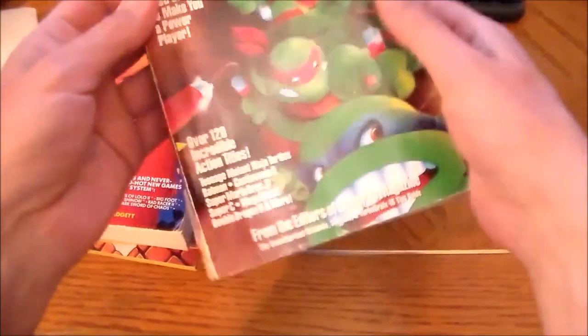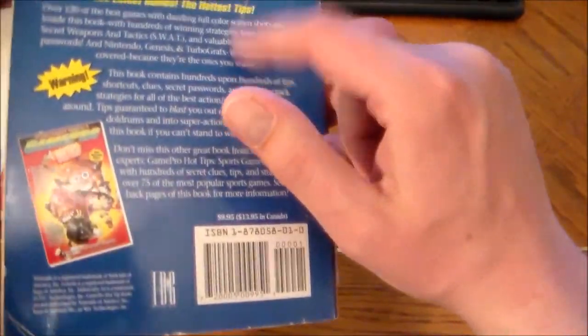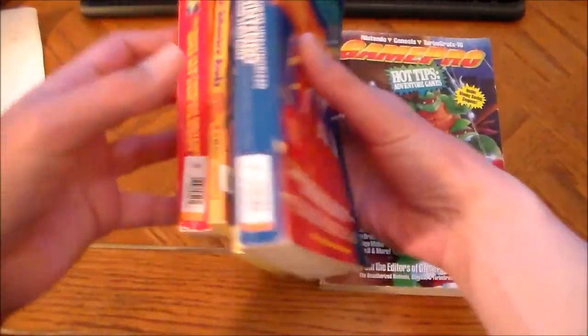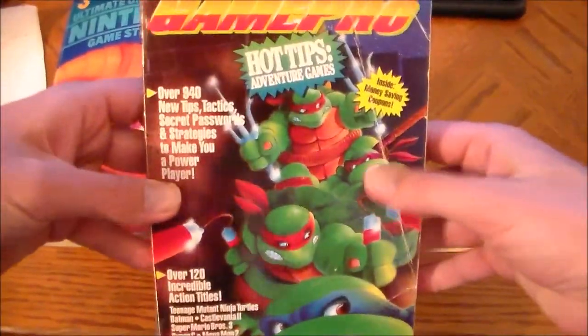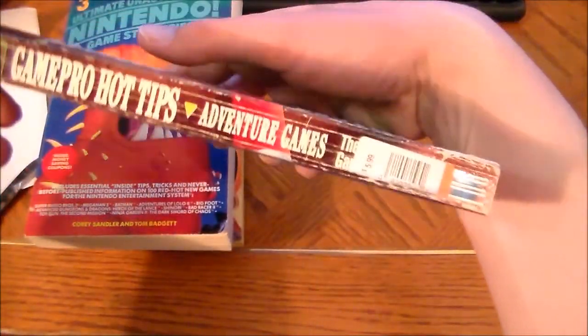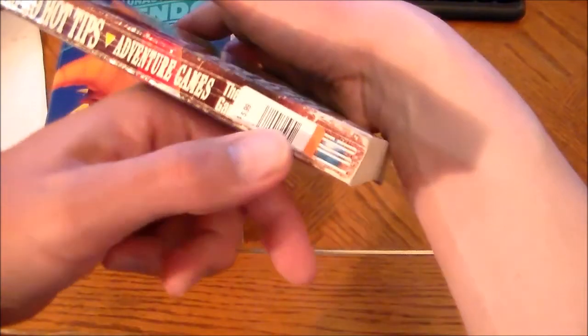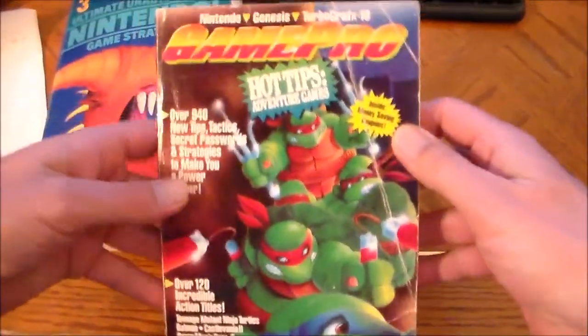Now this one, this is my first one of these I've ever owned, so I'm very excited to see this. Actually, when I found these ones, I grabbed all these and I didn't notice this was also on that same shelf, but obviously I did notice it before I left. GamePro Hot Tips Adventure Games, sticker in the way. Hot Tips Adventure Games, obviously featuring the turtles on the front.